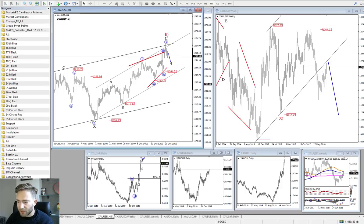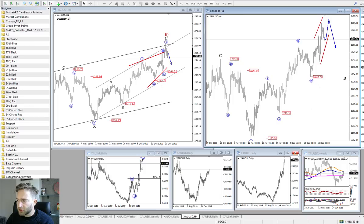However, on the 4-hour chart, as you know, again, nothing moves in a straight line. So on the 4-hour chart, I'm tracking two different interpretations. The first one is that we maybe already are looking here for a top. Why am I considering this?